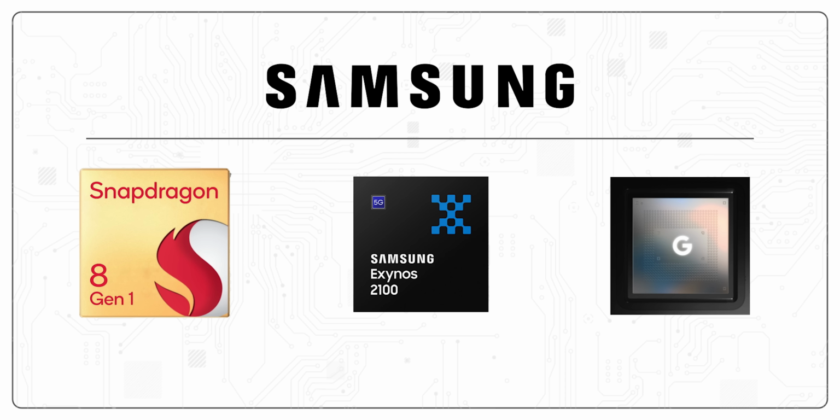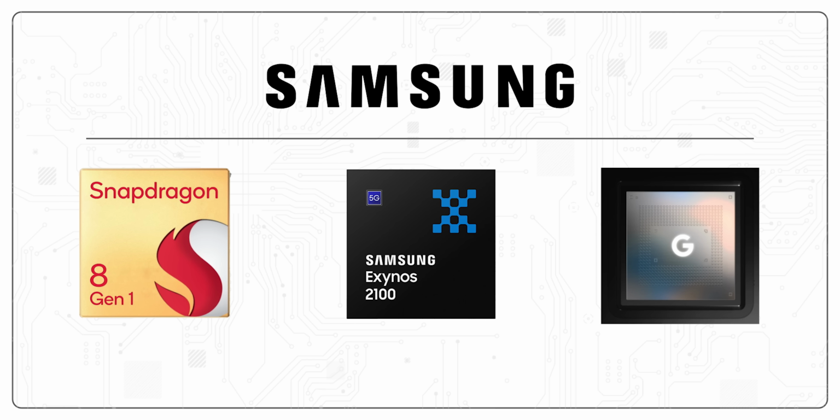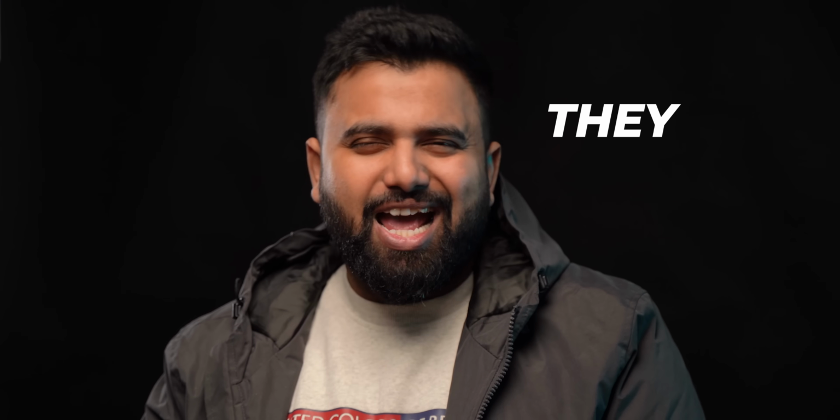Basically, the 8 Gen 1, Exynos, and the Tensor chip on the Pixel 6 are all made by Samsung. And you know it, they all have throttling problems. I know you're thinking Qualcomm probably knows all about these issues with Samsung's manufacturing process. So why did it not go with TSMC for all the Snapdragon 8 Gen 1 chipsets? Well, actually, the answer is they have no choice.